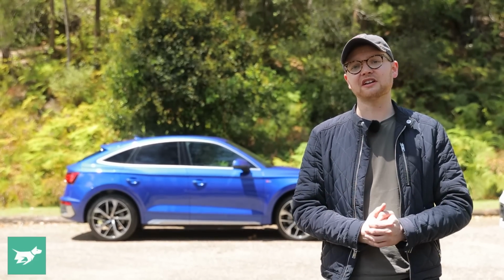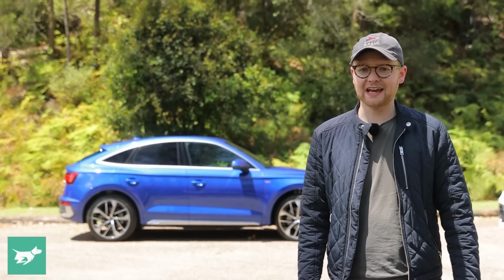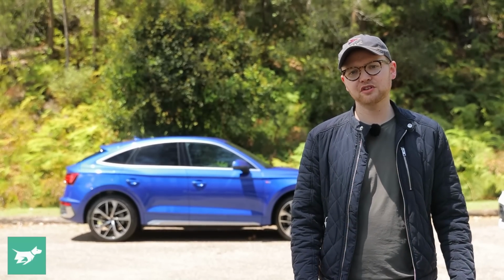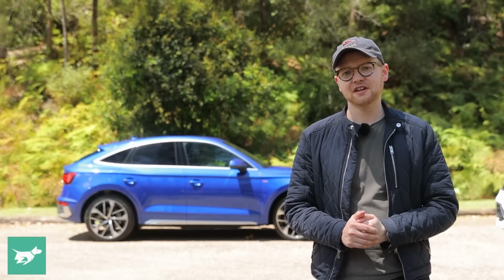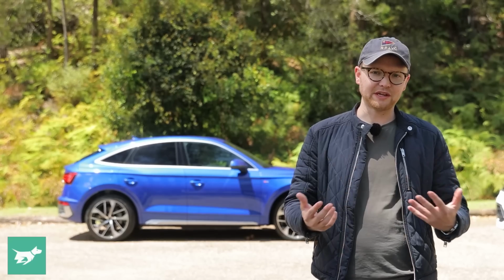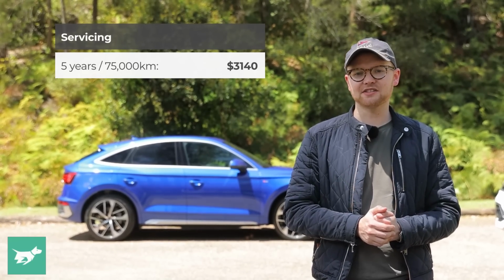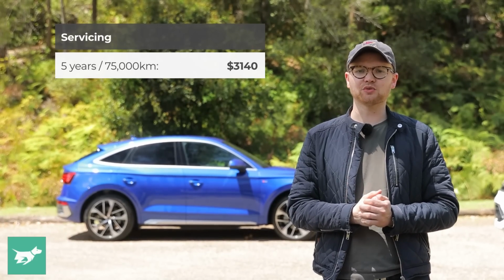And on the highway, you'll get it even lower than that for phenomenal range above 1,000 Ks. Whereas the SQ5 diesel, again, like the 4-cylinder petrol, uses about 9 litres per 100, which again, not too bad based on the performance that vehicle offers. So for people looking to go the furthest and pay the least in fuel, the base diesel is going to make the most sense. Servicing, they all cost about the same to service if you purchase an Audi service pack up front for 5 years and 75,000 Ks of scheduled maintenance.